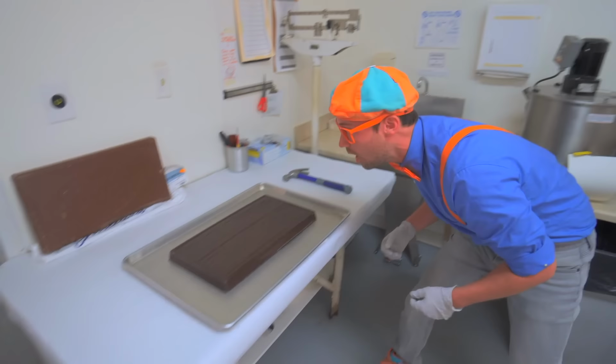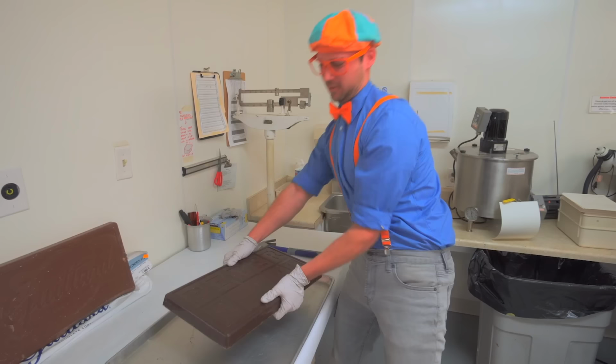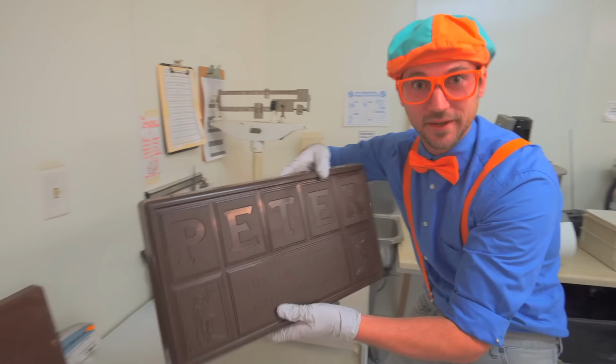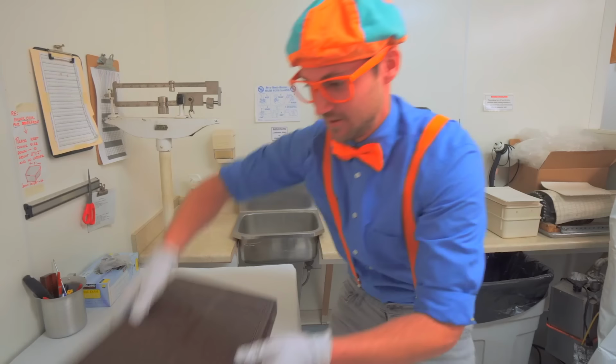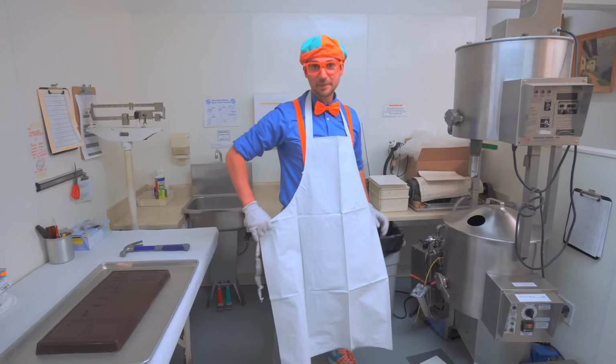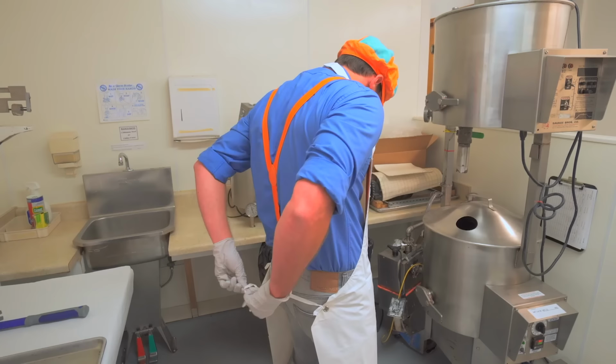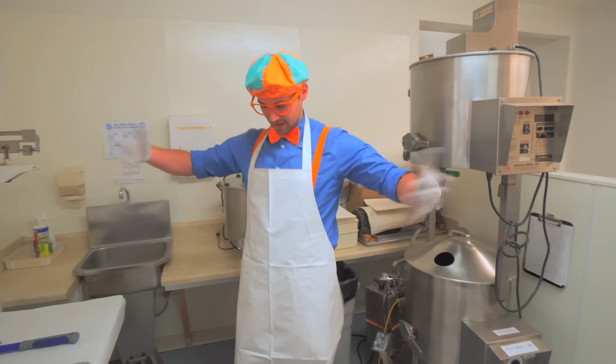Whoa! Look at this. This is a giant bar of chocolate. Whoa! It's really heavy. Jeez! Have you ever seen a bar of chocolate this big? I sure haven't. Okay, what I'm about to do is gonna get really messy. So, the first thing we have to do is wear an apron. Perfect. So let's tie it on the back. Ooh, now that I have an apron on, woohoo! We can smash this bar of chocolate.